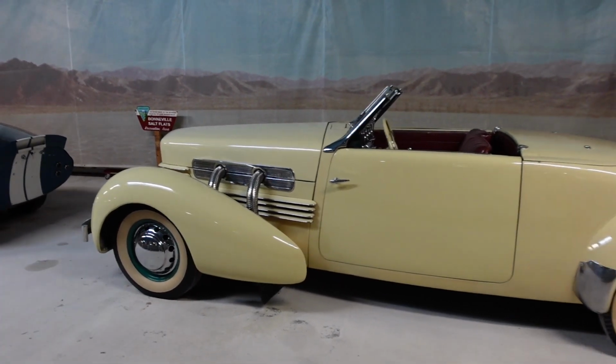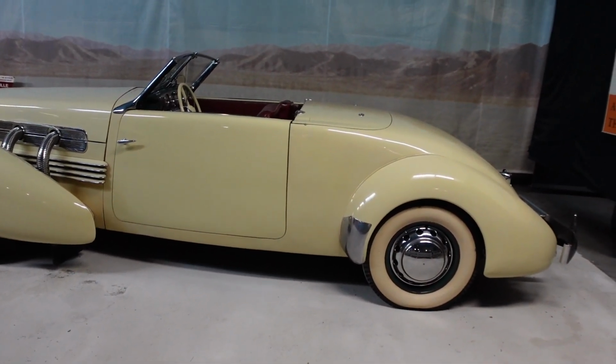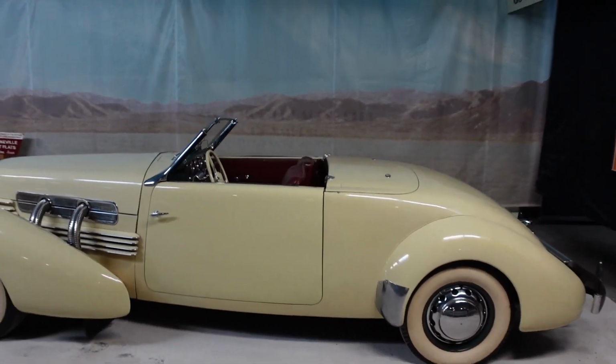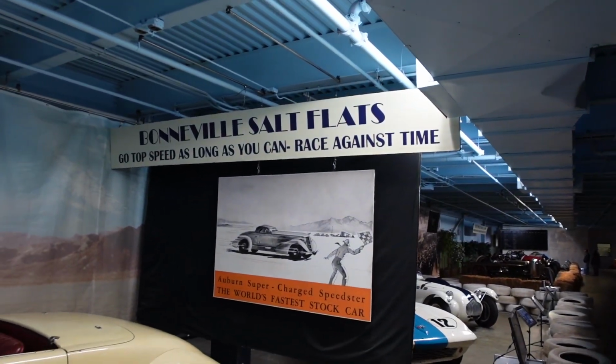I'm trying to think. Maybe I've driven something older. I think that's about it. Maybe some muscle cars. Maybe a Chevelle from the 70s, but nothing from the 60s.